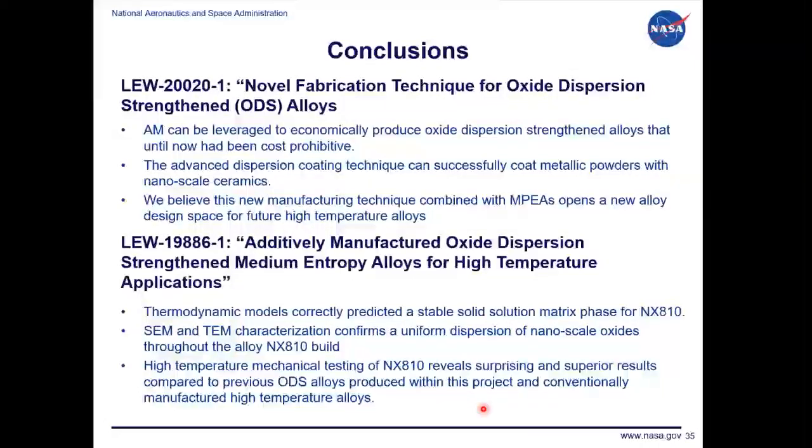To conclude, the first technology that I discussed was this novel fabrication technique for oxide dispersion strengthened alloys. I believe we showed that AM can be leveraged to economically produce ODS alloys that until now had been cost prohibitive. This advanced dispersion coating technique can successfully coat metallic powders with nano-scale ceramics. A point that I didn't make earlier in the slides is that we strongly believe, and have early results showing, that we can take almost any metallic powder and coat it with almost any type of ceramic. So the design space of new materials is huge using this new coating technique.